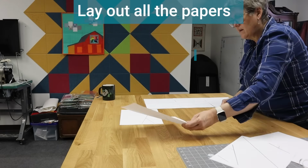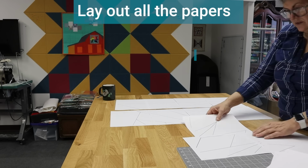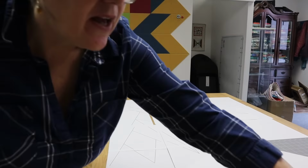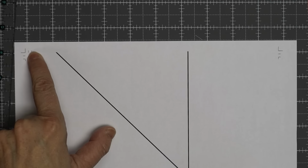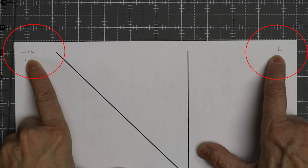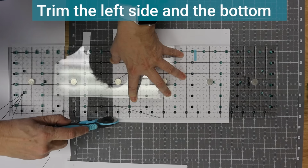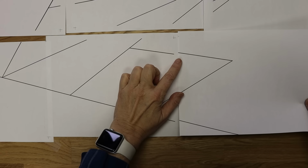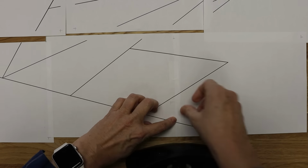Grab your upsized pattern stack of papers. Lay out in order of all the papers to ensure that nothing is missing. By printing with 1/4 of an inch overlap, your paper will have these reference markings. Trim to this line on the left side of the paper and the bottom side, so when you piece your pattern together, it's easy to align the sheets and tack down.